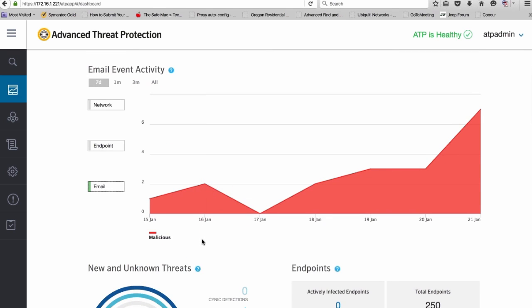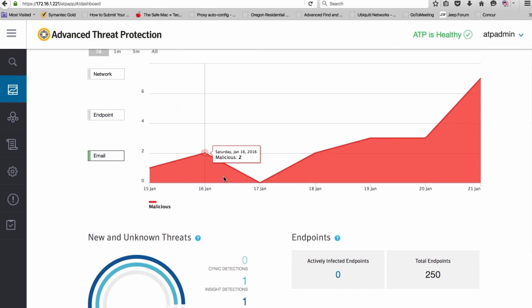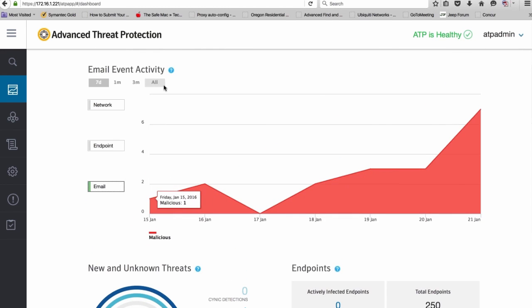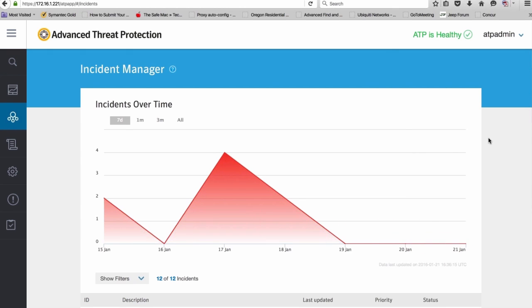Looking at the email scales, it's the same type of thing. You can look at the email scale and see what's going on with the email and what's happening from the email event activity. So we go down to the next layer.